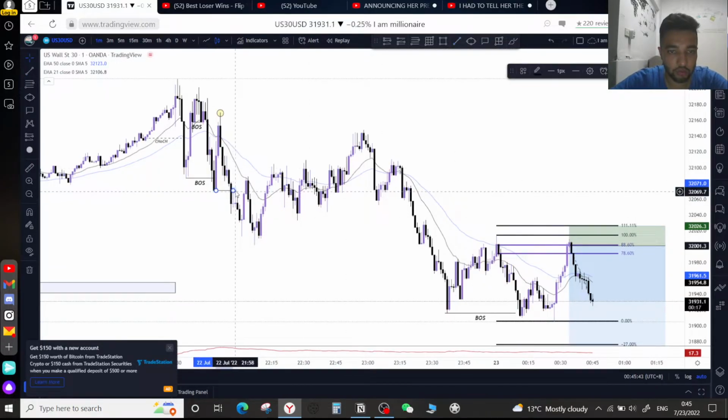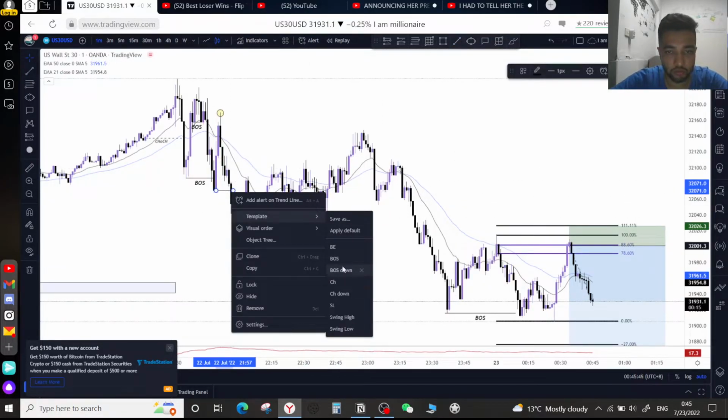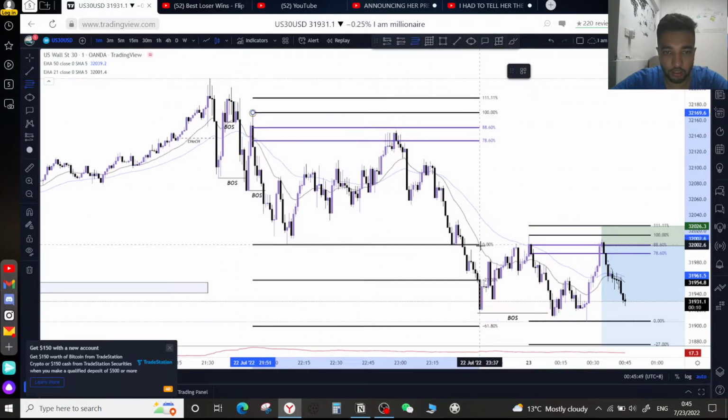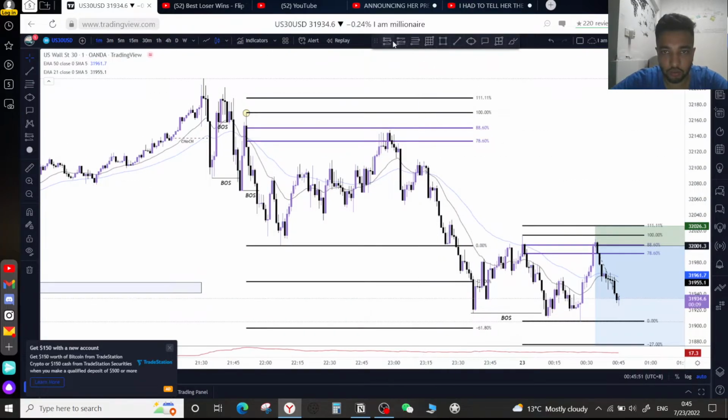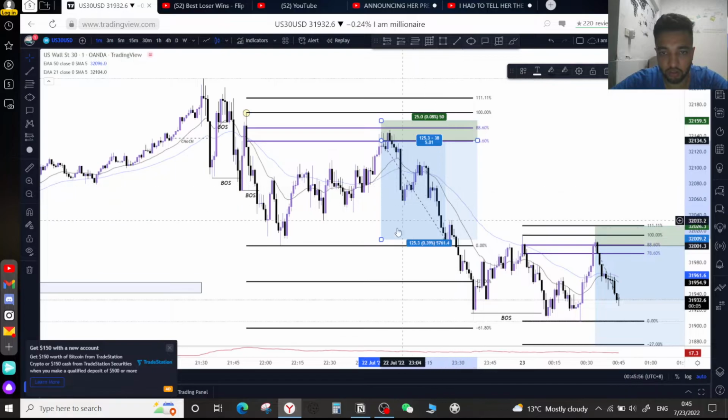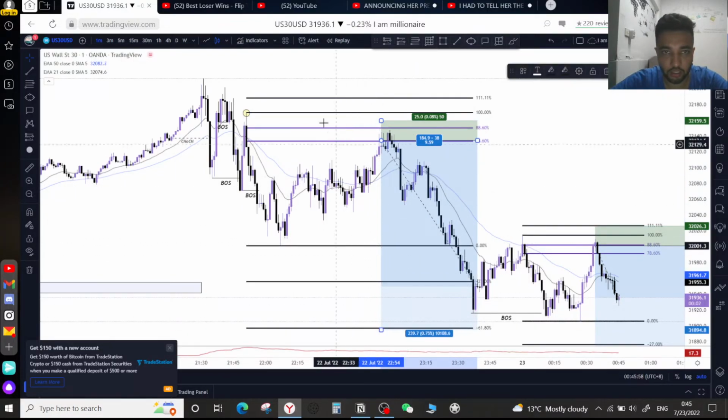After the breakout structure, I got another breakout structure. So what I do next, I do A to B. So I could have sold some here as well. Can you guys imagine the 25 pip stop loss targeting here?